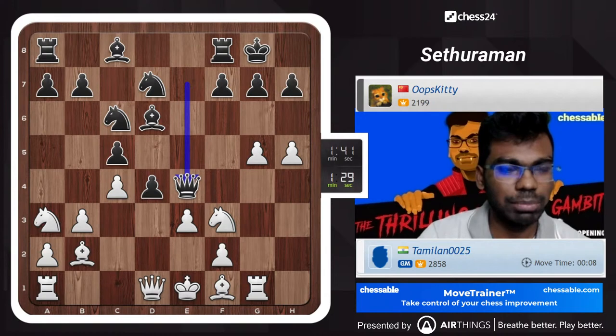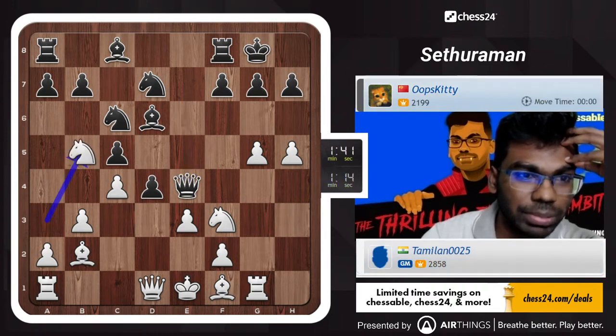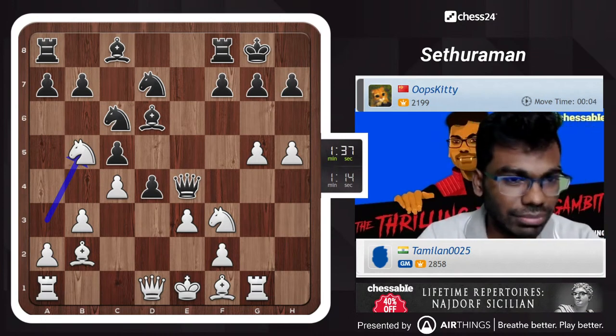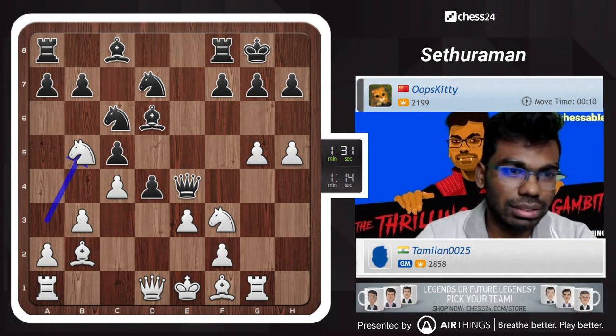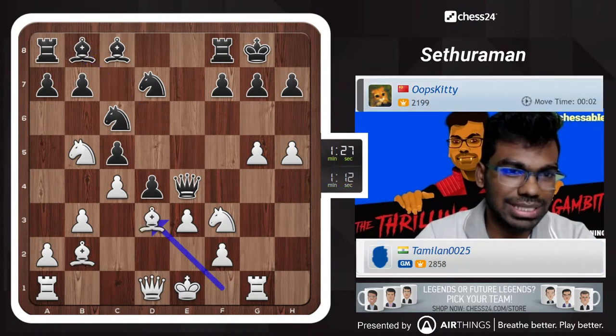Can we play knight b5, bishop d3? Okay, let's go. For the moment, he cannot take the pawn on e3 because then the bishop on d6 is hanging, but I need to play fast. Okay, let's go like this. Knight b5. Activate the knight, and then maybe bishop d3. And then, okay, let's develop the pieces.